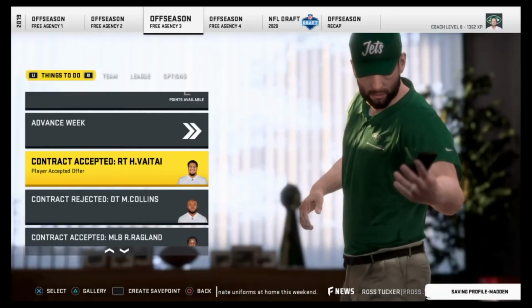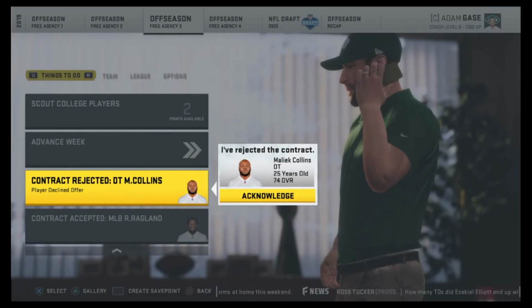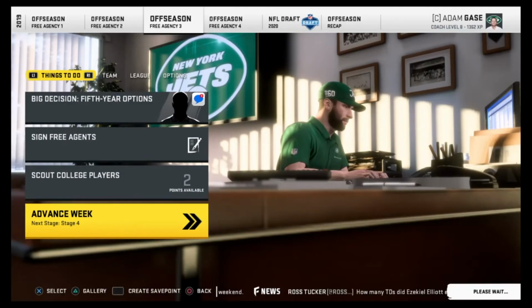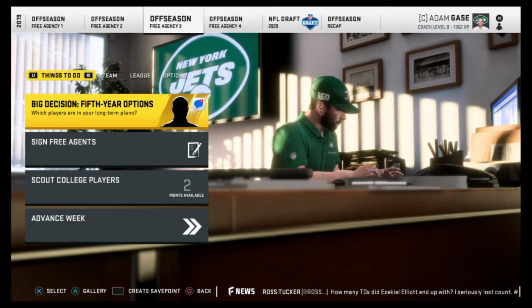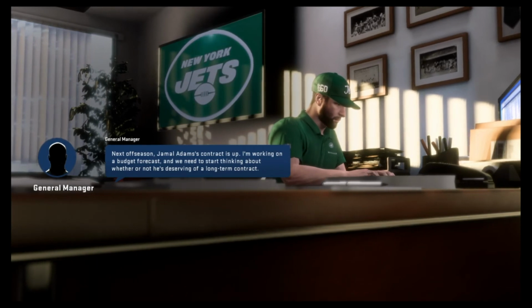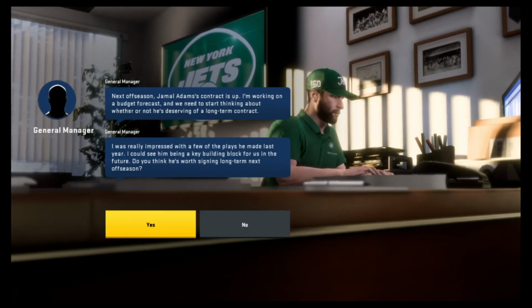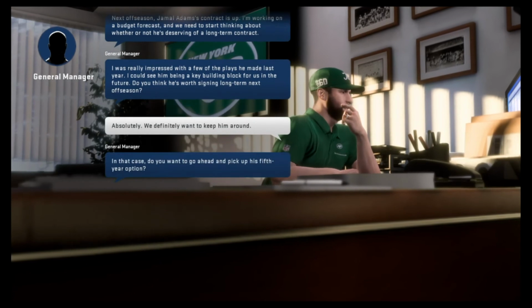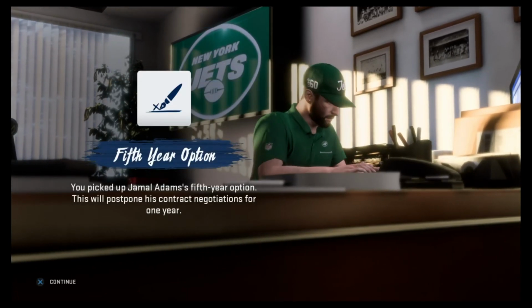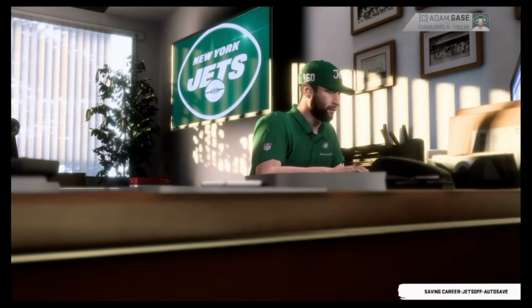And Vaitai accepts, Collins rejects, and Ragland accepts. So we do reel in pretty much everyone we wanted except Malik Collins, which is absolutely huge. Jamal Adams, 5th-year option. That one, no-brainer decision.